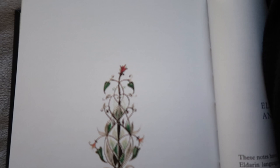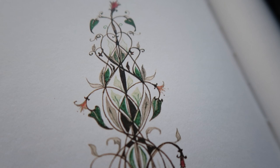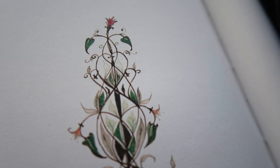Page 346. I like this one a lot. I like the colors. The greens, the beige, and the pops of pink. Last, we have page 358.